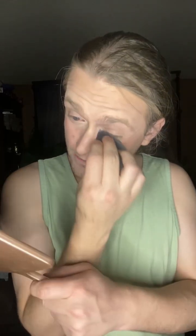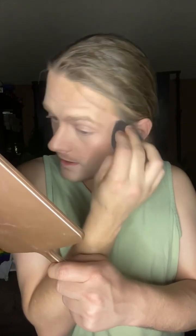Now I'm going to go ahead and take my big old sponge. I don't see any fine line. I don't see any product falling into fine lines, so I'm just going to go ahead and take the setting powder and bake the forehead. And take a very small amount and put it underneath the eyes.